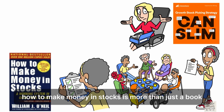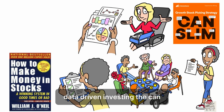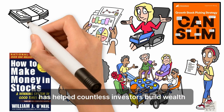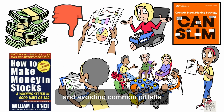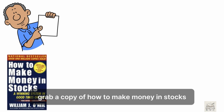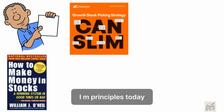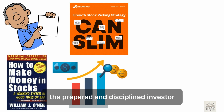William J. O'Neill's How to Make Money in Stocks is more than just a book. It's a masterclass in disciplined, data-driven investing. The CAN SLIM strategy has helped countless investors build wealth by identifying high-performing stocks and avoiding common pitfalls. If you're ready to transform your approach to investing, grab a copy of How to Make Money in Stocks and start applying the CAN SLIM principles today. And remember, the stock market rewards the prepared and disciplined investor.